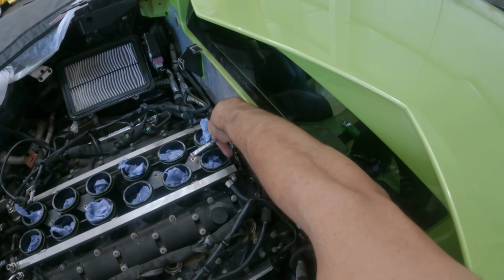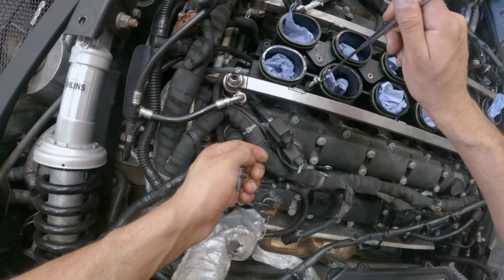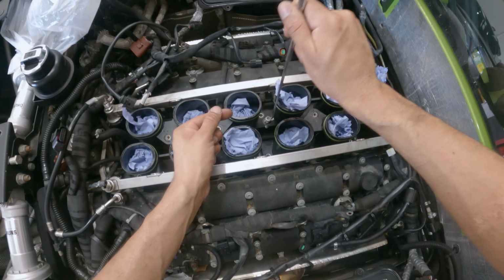How I dedicate jobs for my technicians is I know who's capable of doing certain jobs very comfortably. If it comes to exhaust and certain other jobs, I'll give it to Ozzy or Jack or Raj, Saj. In this case, I've given it to Ibrahim.